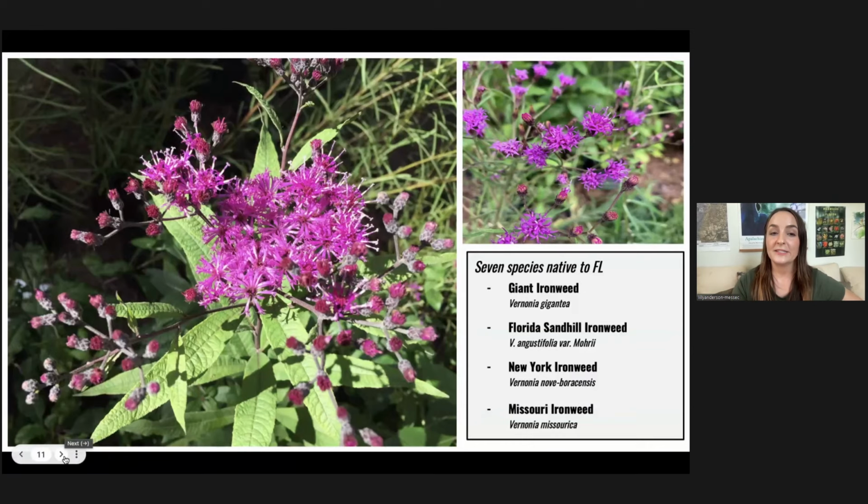All of these plants do look very similar until you really start to look closely at them, but they all work really well. A lot of these species will grow in varying different habitats, and same with the goldenrod as well. So whether you have a moist soil or rich soil or dry sandy soil, you can find species that will do well in either.